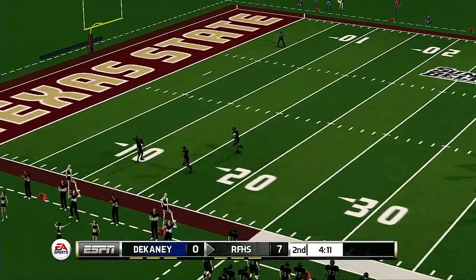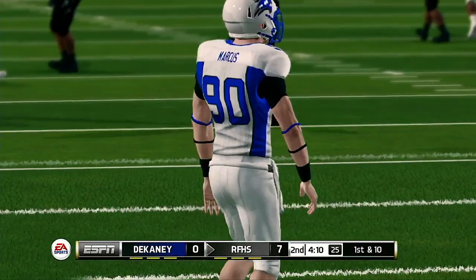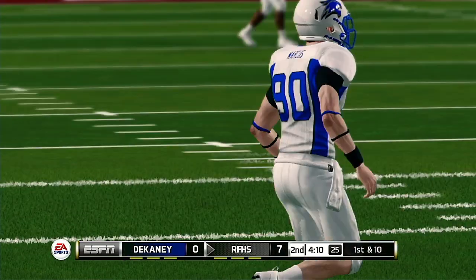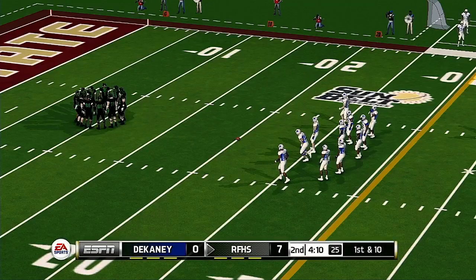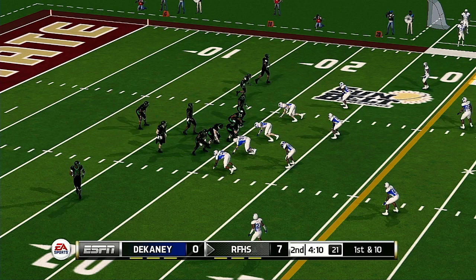He punts it away, and it's a great kick. This punt bounces into the end zone, and this will be a touchback. With one quarter down, I really haven't seen too much separation between these two squads. Might be neck and neck the whole way.